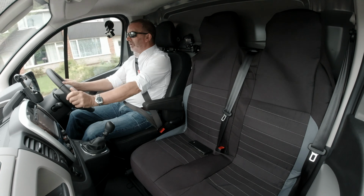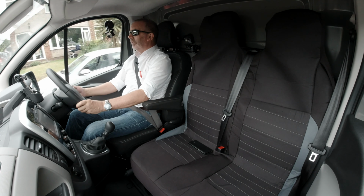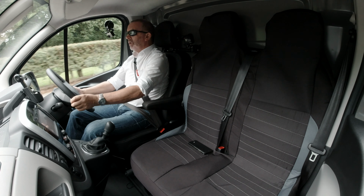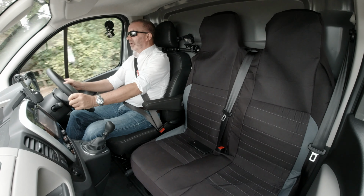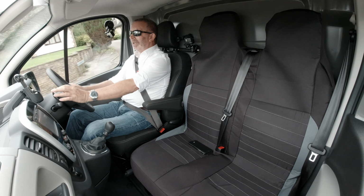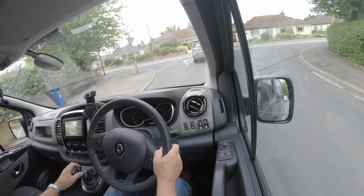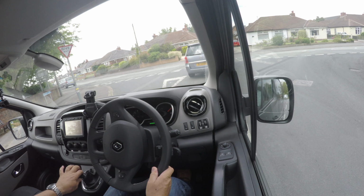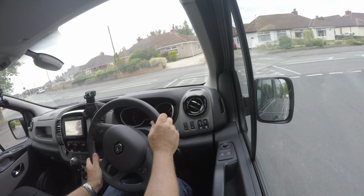Nice thick padded steering wheel. Just down here where you can't see behind the steering wheel, you've got your telephone controls and also audio controls. And change channel from the back here. Increase the volume, decrease the volume. Answer the telephone. Let me just see if that, we'll just turn that. There you go. Change the source of the audio.